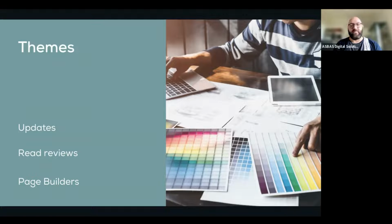So get those updates done and only work with theme providers that provide a record of lots of updates. And if you're getting it from someone like Theme Forest or Elegant Themes, they have change logs that will tell you how often they've made changes to their themes. Theme developers and page builder developers that are constantly providing fresh updates are the best ones to use because you know that your website will be safe for years to come.